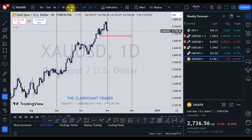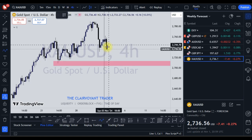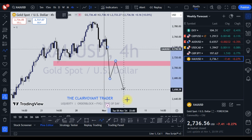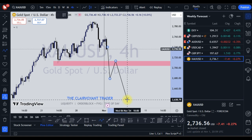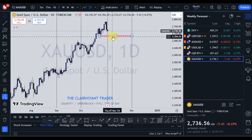Let's switch to the 4-hour time frame and see. Yes, I want to see price clear up this low right here, tap into it and see a push to the downside. That is when trading the gold market will be of interest to me. So that is just that for the gold market, and for the weekly market analysis.